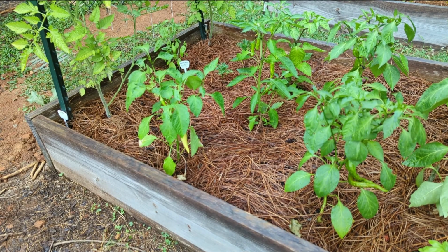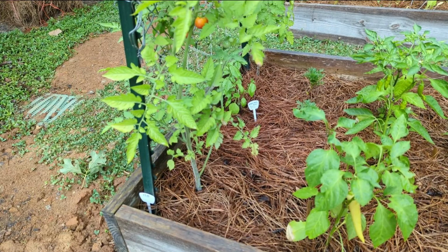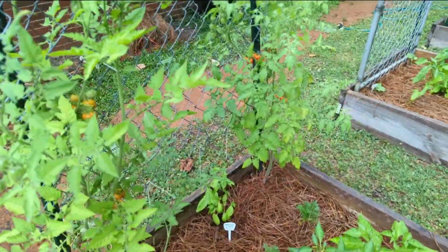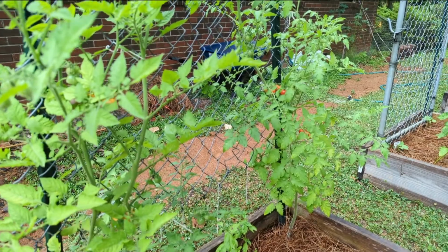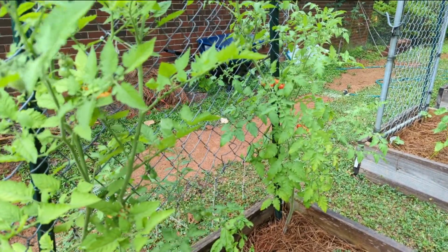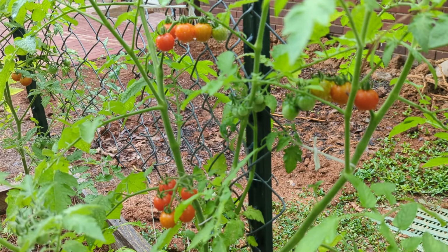And I have some marigolds here in the back. They're a small variety there. I'm going to put in more. And then here, we've got some cherry tomatoes. This right here is the Isis Candy. And then over there we have some Super Sweet 100. I wanted to give you a closer look at my Super Sweet 100. It is setting and ripening so many fruits on me. This is going to be great.